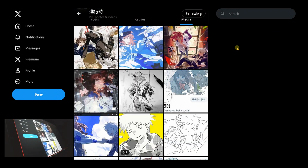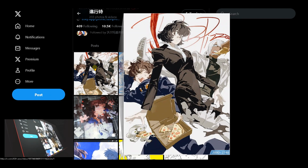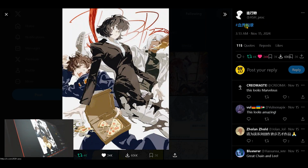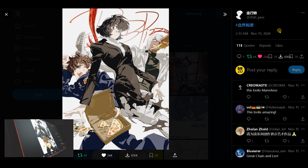Let's move on. So here we have, I think I found this artist via this piece. I do like this anime. I forgot the name. Blood something. Kekai. Let me click on it. Can this be highlighted? Oh, Blood Blockade Battlefront. I do like this anime. I think it only has 2 seasons.